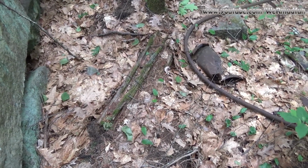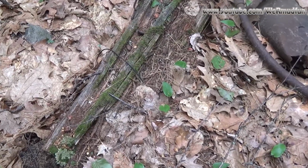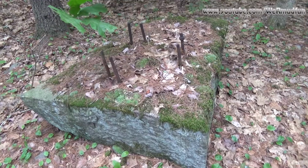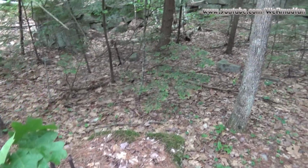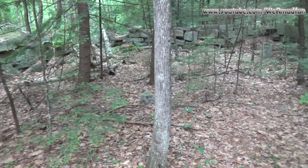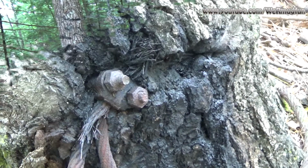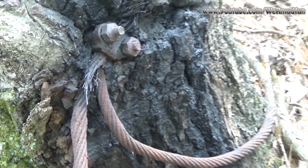Down here some wood with some wire around it. Most of the information that we're getting came from stonestructures.org. This was believed to be the base of a derrick or some kind of crane to move the granite around, getting it into the shop over here so that they could get it to shape or size, whatever the customer wanted. Yeah, this is how they would have supported the derrick, the guy wires.